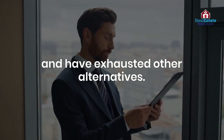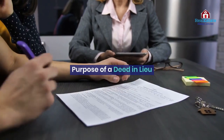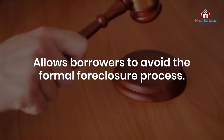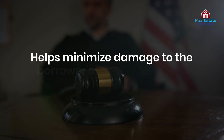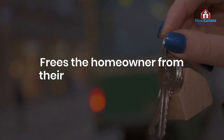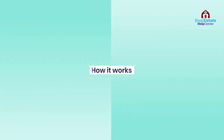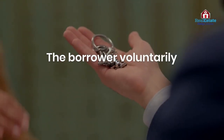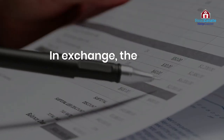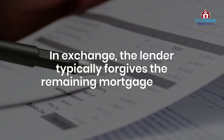have exhausted other alternatives. Purpose of a deed in lieu: allows borrowers to avoid the formal foreclosure process, helps minimize damage to the borrower's credit compared to a foreclosure, frees the homeowner from their mortgage obligations. How it works: the borrower voluntarily transfers the property title to the lender. In exchange, the lender typically forgives the remaining mortgage debt.